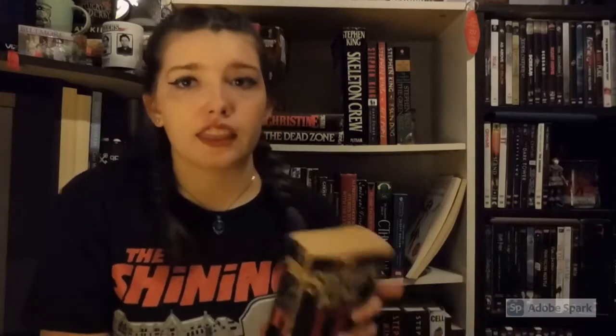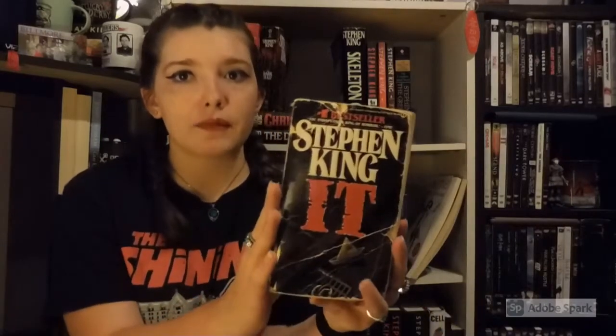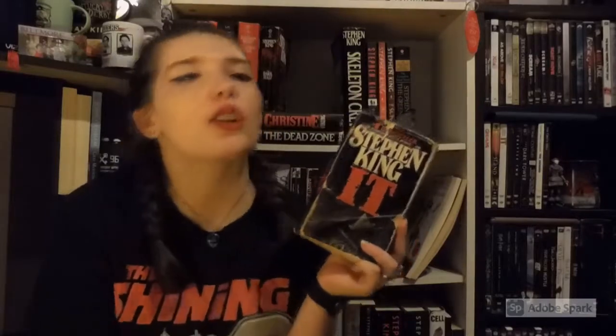So, the first book by Stephen King that I ever read was It, and this is my lovely beat-up copy. It looked just the tiniest bit better when I bought it, but I have a very love-hate relationship with this book. I love when there's action and it's going and you're learning about Pennywise, or Pennywise is attacking or taunting the kids. I love that.